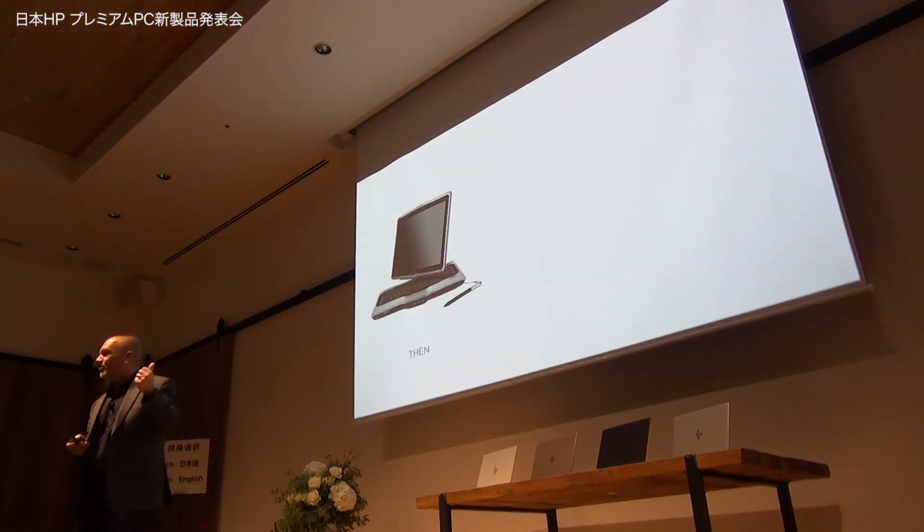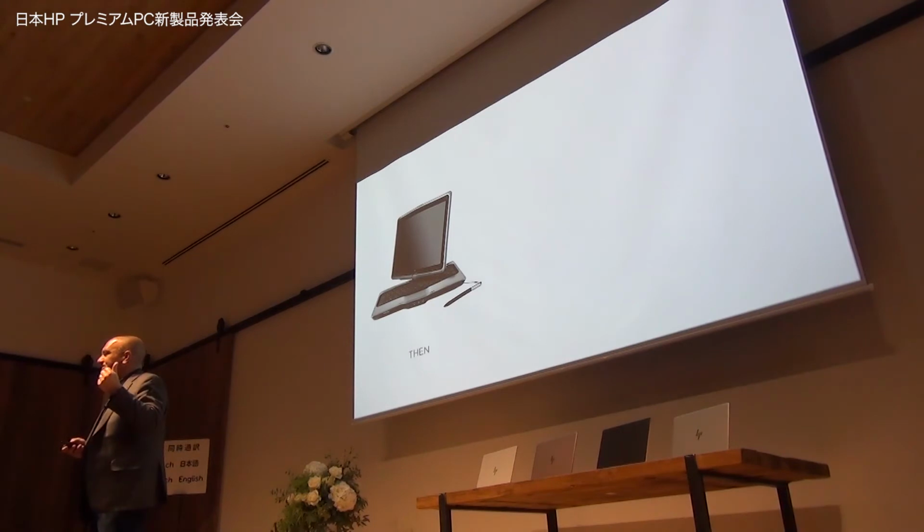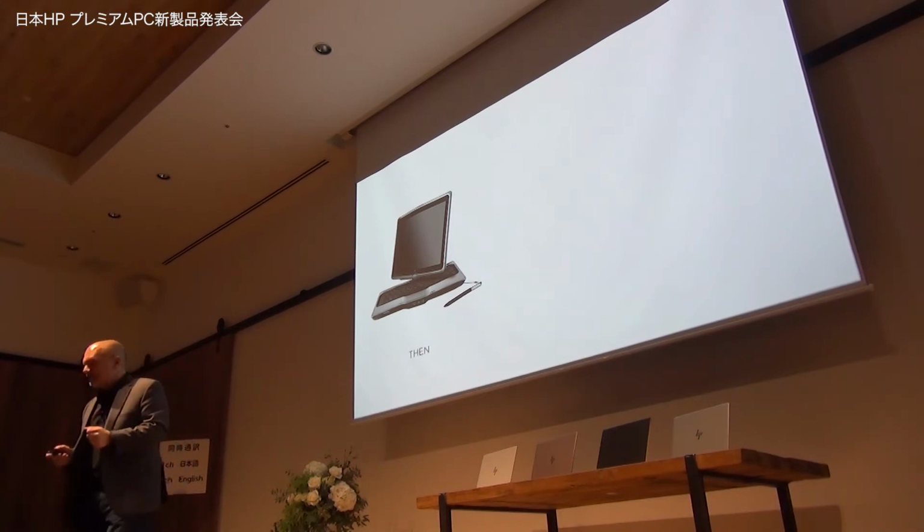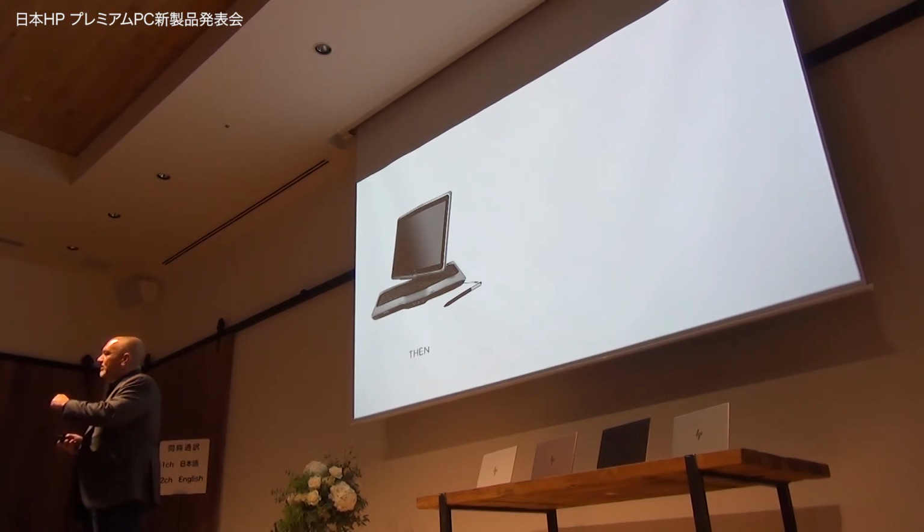So that was a portable a few years ago from HP. It almost looks like the pen wants to run away from it and it's on a leash, right? So the key thing here though is, what we did is we went through insights to innovation, there is an opportunity to do a portable that everyone wants.